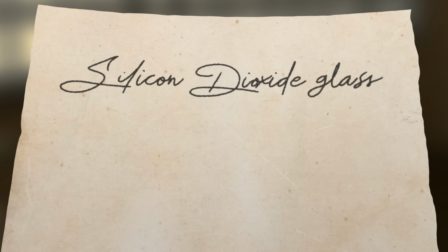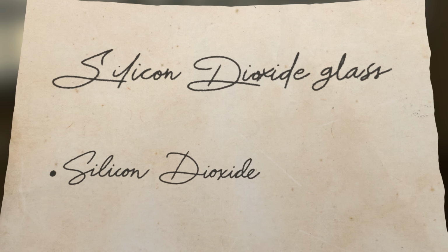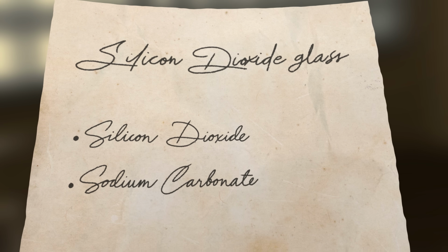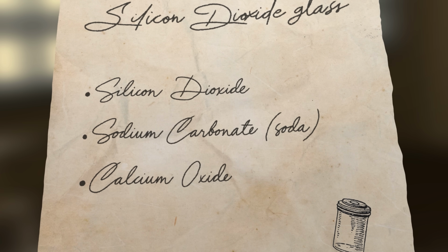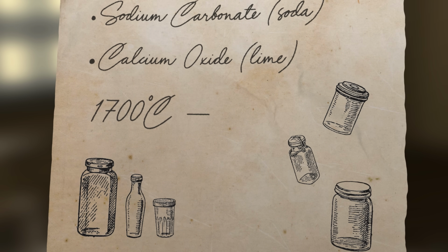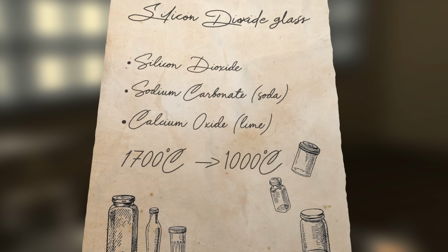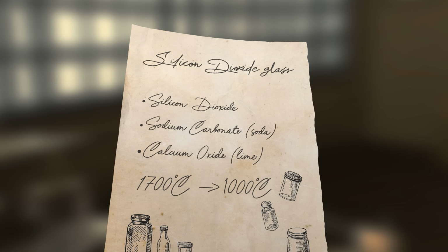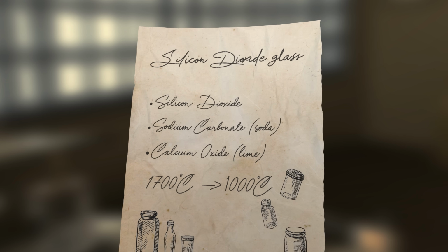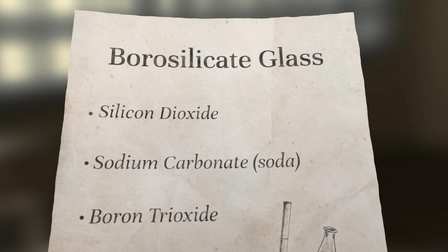While the basic recipe for glass involves silicon dioxide, glass makers have been adding other ingredients to change its properties for thousands of years. Adding sodium carbonate, also known as soda, and calcium oxide, also known as lime, lowers the temperature at which it becomes liquid from 1700 degrees Celsius to around 1000 degrees Celsius. And that's why soda-lime glass accounts for around 90% of all glass manufactured today. Another recipe includes adding boron trioxide to the mixture, forming a borosilicate glass.